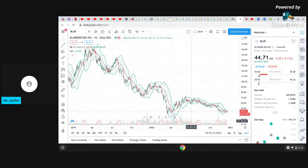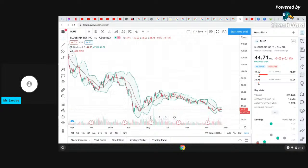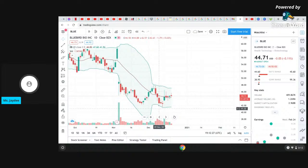Oh, it's not showing my RSI. That's fine. But as you can see here, see that? I entered yesterday, and slowly it's recovering.